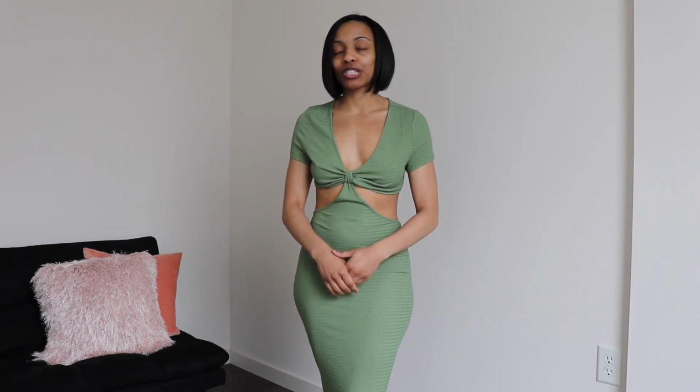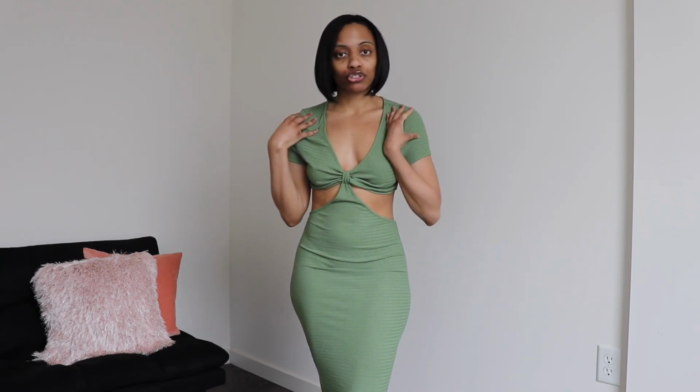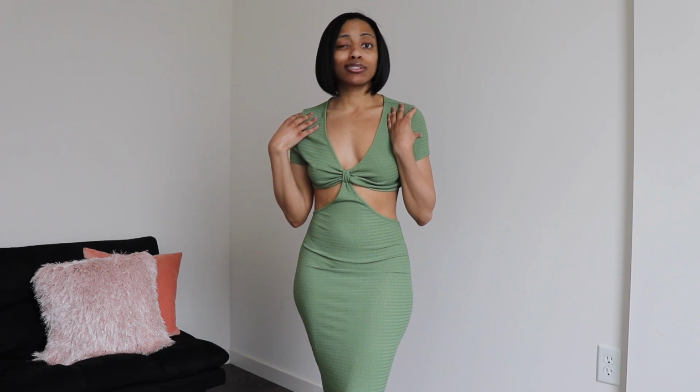Y'all, I can confess that I'm a person that does consume SHEIN, but I will say that when it comes to SHEIN, I try my best to not overconsume because the prices are very, very, very affordable and very convenient as well. And for me, this dress is also from SHEIN and this is in a size extra small. And I think this is about 8-10 bucks.